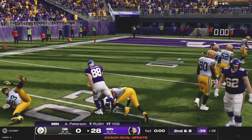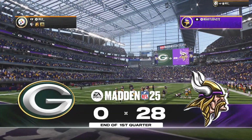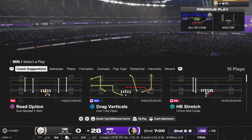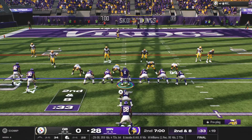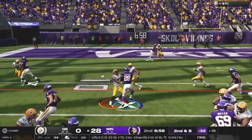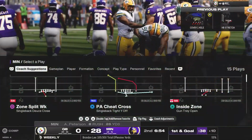And he'll be taken down, and that's going to do it. That's the last play of the first quarter. Second down and 8. Back to the ground. He'll get it again. And the Vikings are going to have what looks to be a 1st and goal.